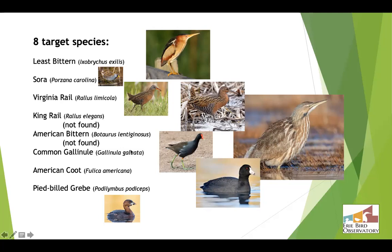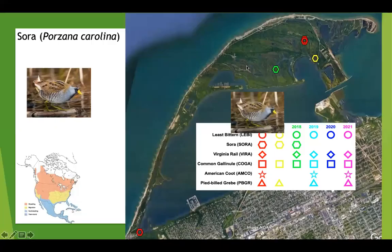And now, oops, here we go. So I'm going to go from the minor species up there to the ones that are more focused. So let's get these guys out of the way.